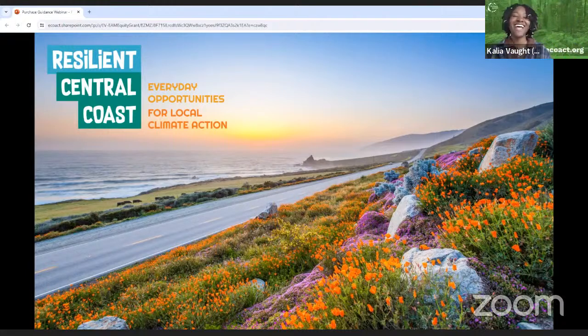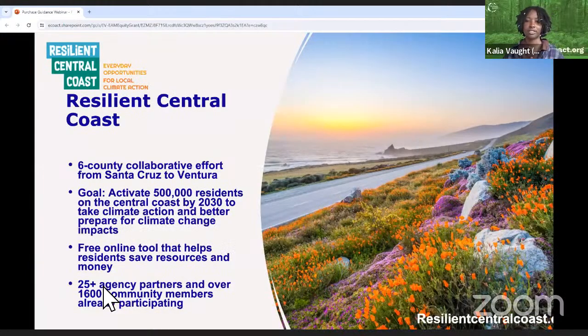Yeah, so I'm excited to provide a brief overview of our Resilient Central Coast campaign before we hop off. Nearly 40% of US greenhouse gas emissions come from 5 basic household sources: the use of electricity, home heating, transportation, food choices, and our waste stream. The good news is that solutions exist, and we can take action in these areas to significantly lower our impact while saving money and improving community health and resilience.